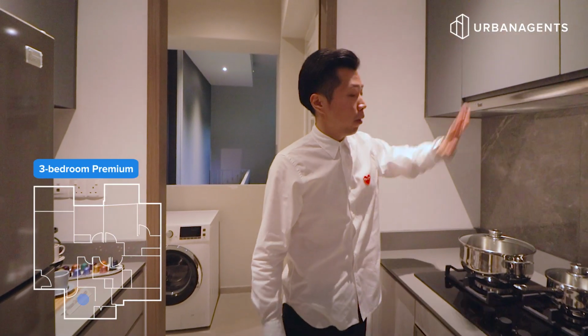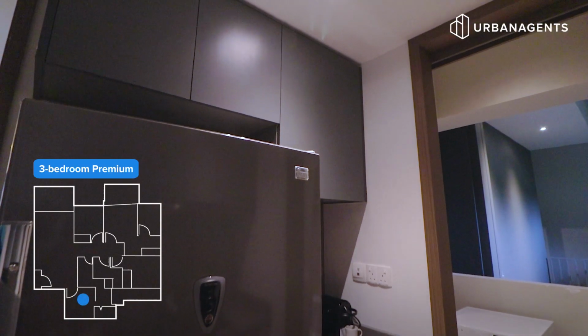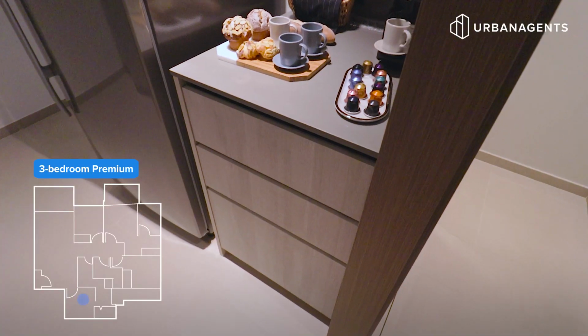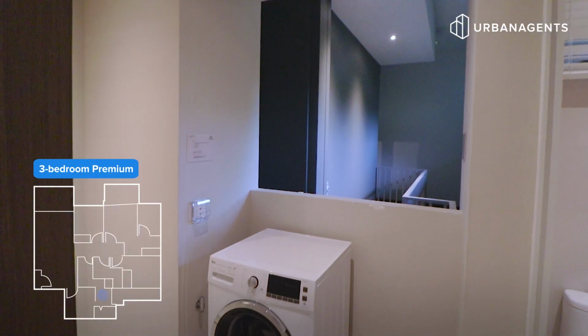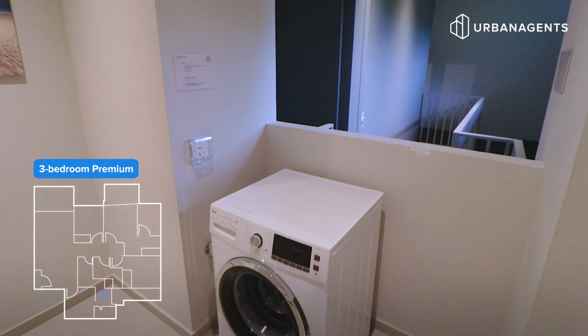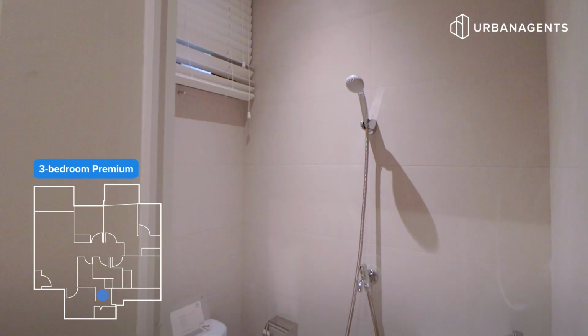More storage, top and bottom, also done up for you. To top it off, we've got more storage on the other side. The top cabinet and also some drawers here for you to put all your stuff. Coming here to the yard area, this is where you can place your washing machine and dryer. On my left hand side is a WC, an additional small bathroom if you want to utilize it.